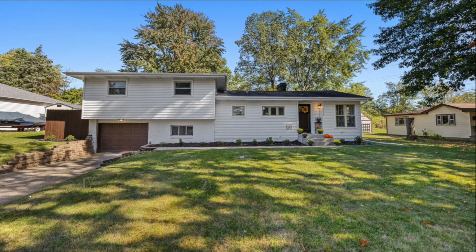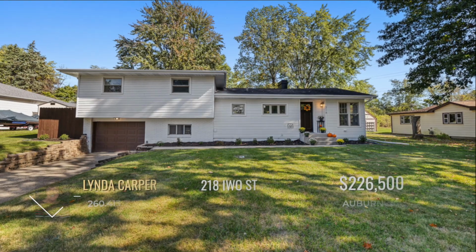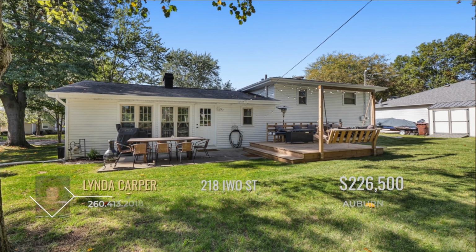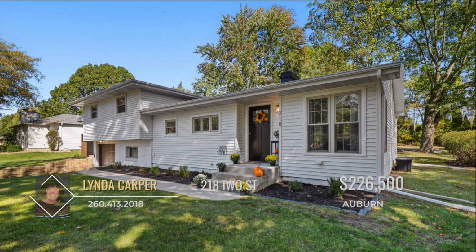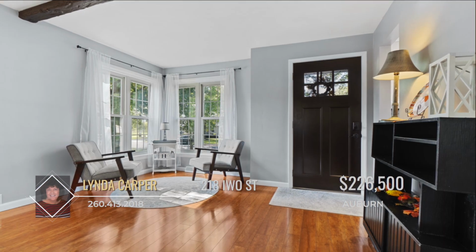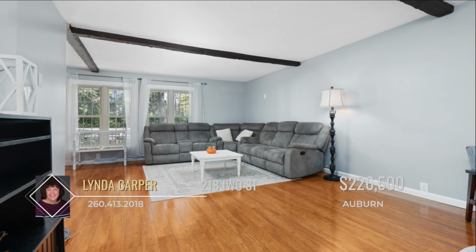Welcome to this splendidly renovated 3-bedroom, 2-bath home that's poised for immediate occupancy. From the moment you arrive, the freshly painted exterior exudes curb appeal, setting the stage for the exceptional living experience within.